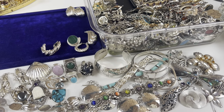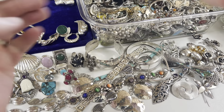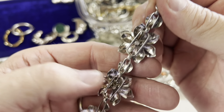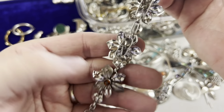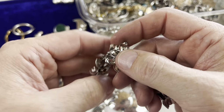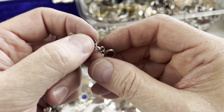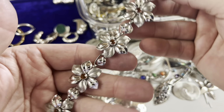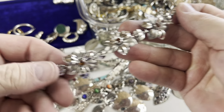It's a nice bracelet here with leaves on it. Another Danecraft. There is another bracelet. A nice vintage one. The gemstones in the middle. It's very pretty.